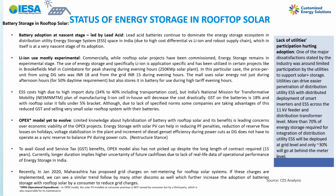So we are currently working with World Bank, AIIB, as well as a few of the other international financing agencies to try to figure out if we can expand on some of the existing programs for rooftop solar financing, or create new programs where the rooftop solar plus storage can be financed together. And try to make that available on an OPEX basis, because as soon as that happens, we do expect significant growth in the market.